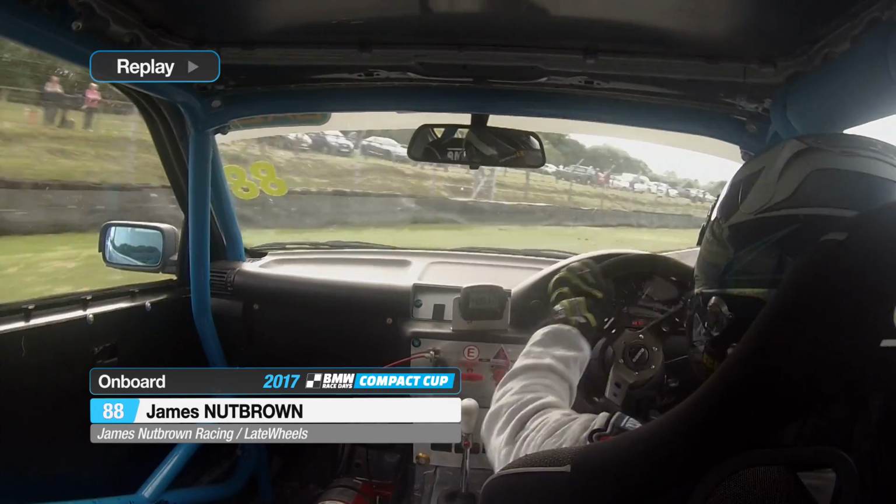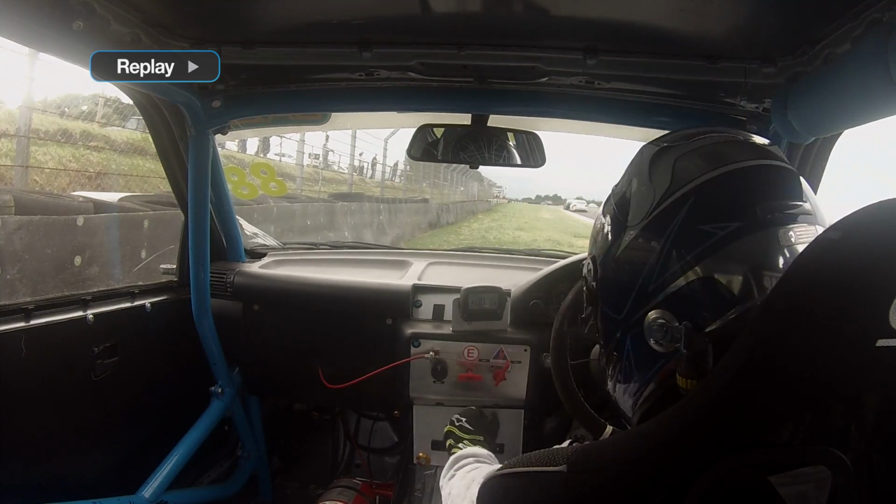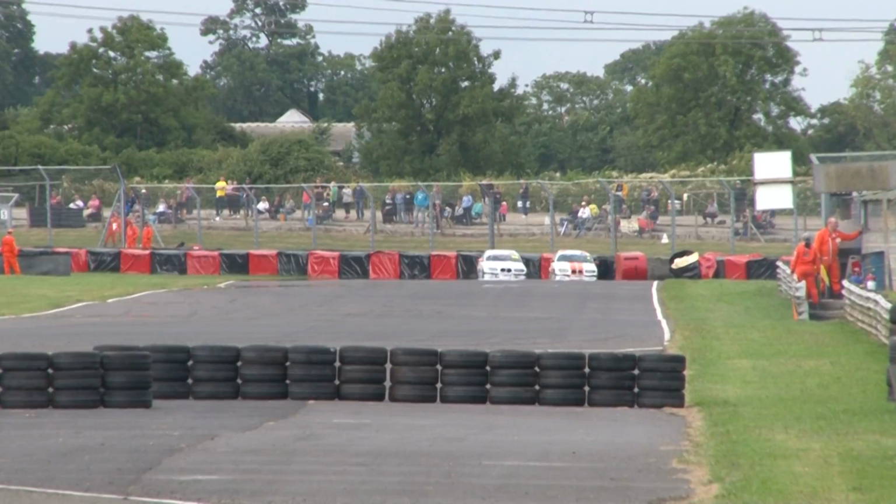He loses the rear, steers into the slide, which is the correct thing to do, but then the front of the car grips, snaps back to the left, and a heavy impact with the wall, and the steering wheel bears the brunt of his frustration there, I think, after the accident.